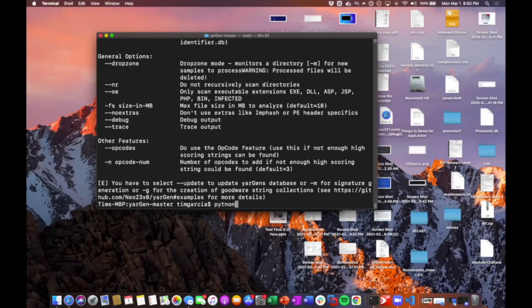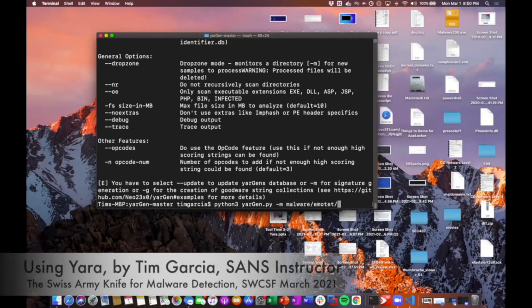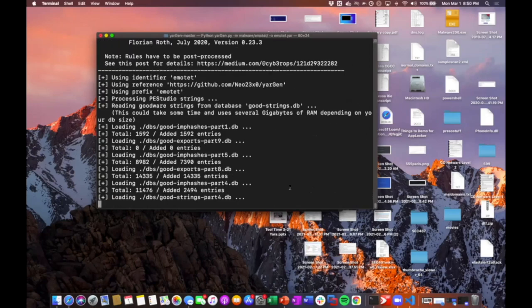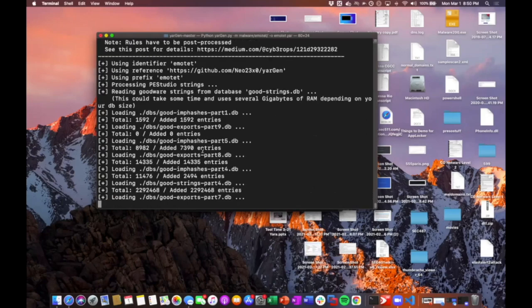So if I just go through and run this, I'm going to do -m, and I'm going to do malware, and I'm just going to do emotet. So I want to use yarGen to look at the emotet samples, and I'm going to do an output file of emotet.yar. Okay, so the first thing it does is load the databases, right?